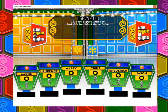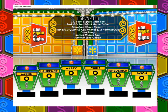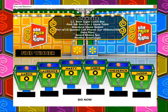Here's your first showcase of the day. We start with an L.L. Bean Super Lunchbox, a Parkinson 3-in-1 game table, a Zacana stereo system, a pair of LG Qantas cell phones with a 1-year, 450-minute, 2-gigabyte data plan for each phone, a Sicard Riviera Spa, and finally, a Panther Scoop Coupe. All right, Panther Scoop Coupe.